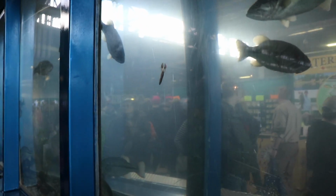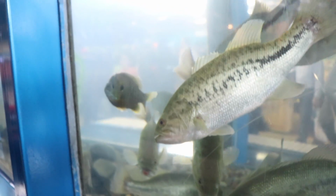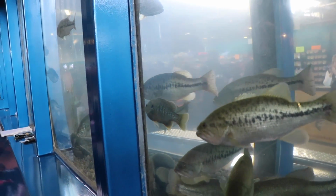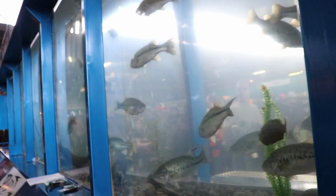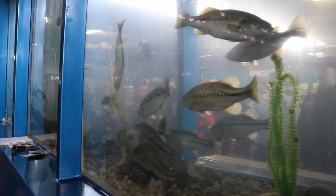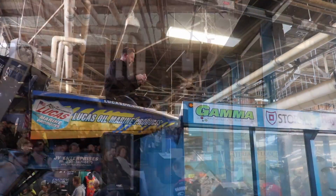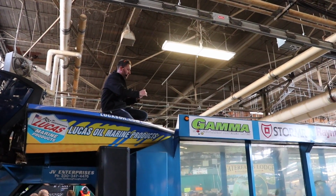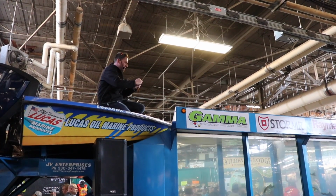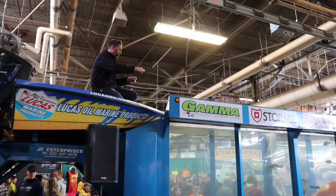So I'm going to cast it out to an area where I think there's fish. And I'm just going to shake it a little bit, dead stick it, don't touch it too much, and just wait for a bite. I'm sure I feel something going on down there. It's a real effective bait. This is a full-body crawfish imitator. It actually is pretty buoyant, so the claws will float up off the bottom.